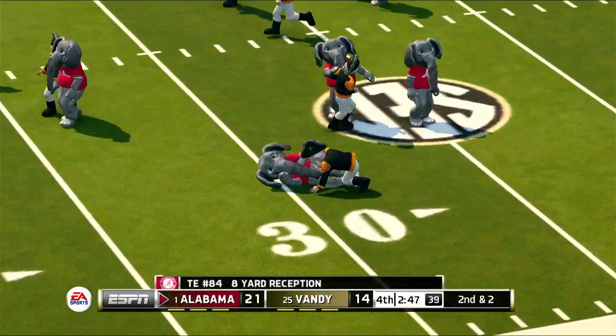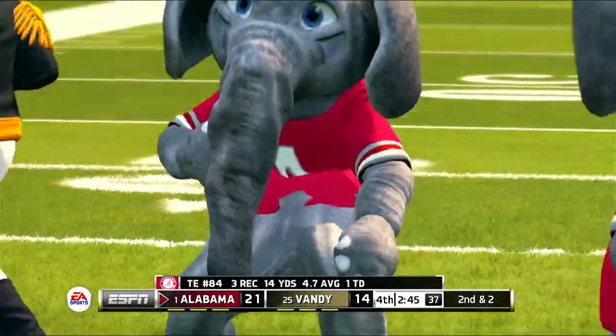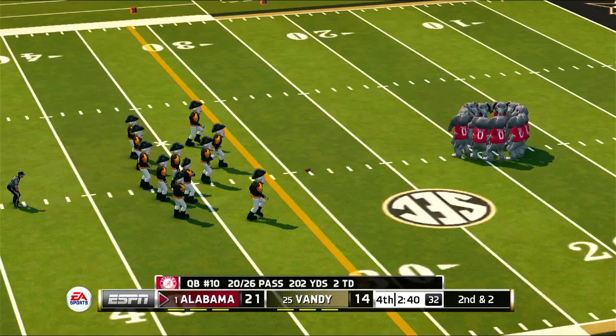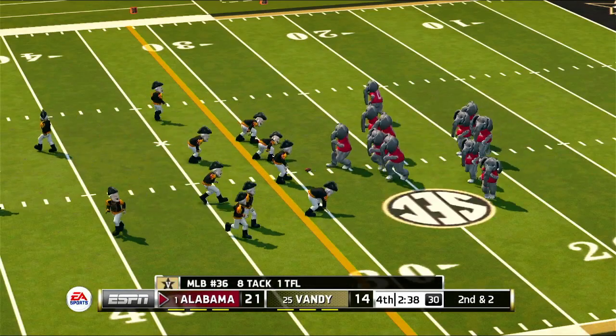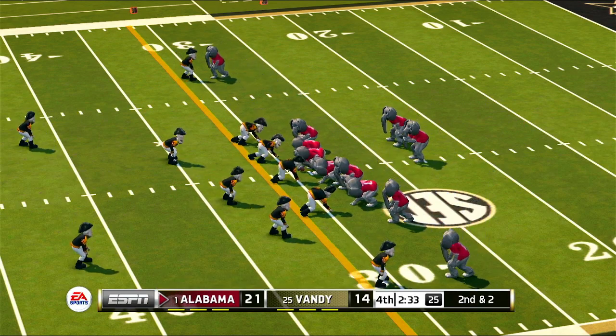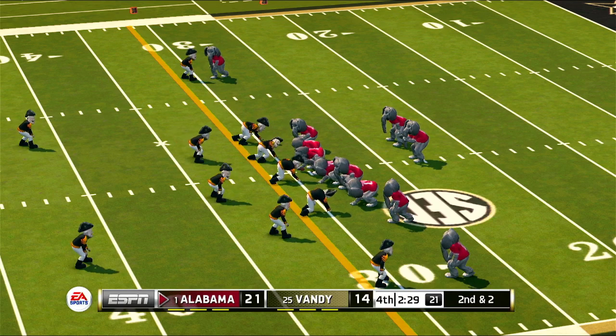He's taken down around the 29-yard line. Gain of 8 on the play. That makes it second and 2. Time right, 4 down, 4 down. Mike, 36. Mike, 36. Red, 2. Blue, 4. Blue, 4.